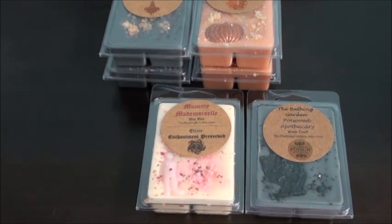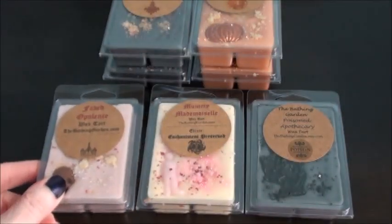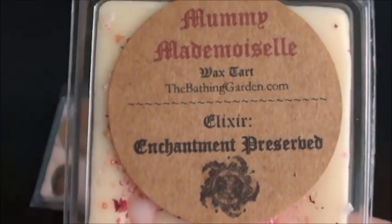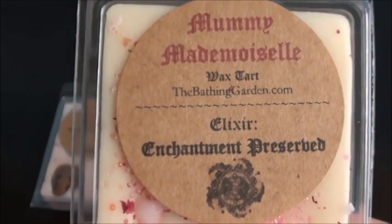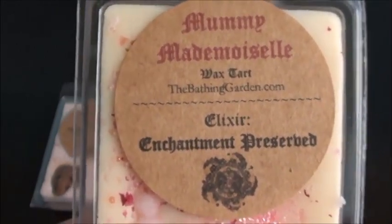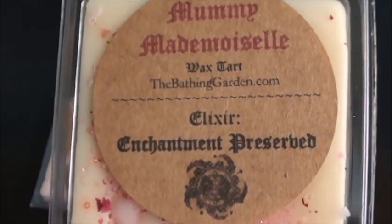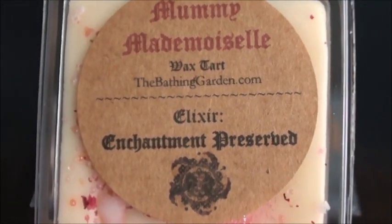It's really interesting when you warm it as well. I really like it for Halloween, so I did pick up one of those. I think I still have mine from last year. So here is her label. It says Elixir Enchantment Preserved. So, Mummy Mademoiselle, never mind, I'm not even going to try. Candied rose jam, sweet, sticky saltwater taffy, and creamy white vanilla.